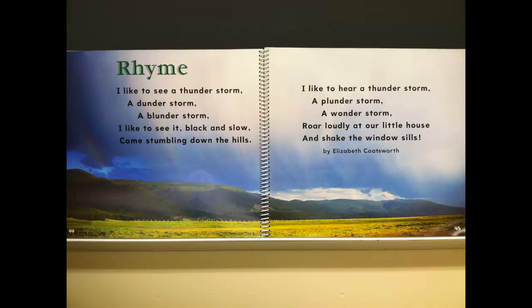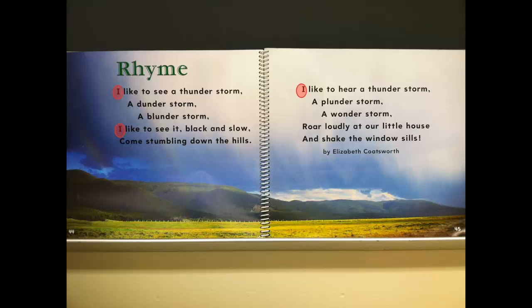Okay? Now, what I want you to do is take some time. Look at the words on the screen, and point to the letter I. See if you can find the letter I anywhere in here. Alright, did you find it? Let's see. Is your finger over top of one of those red marks? So those are all the I's in the story.